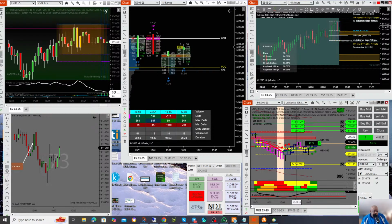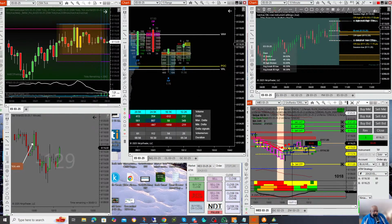Definitely the buyers are getting aggressive here. So let's see if they have enough strength to push this market higher. VWAP is at basically 1375. So we're going to keep our full emergency stop on. But if we break down here, we should consider closing it.